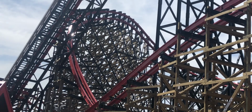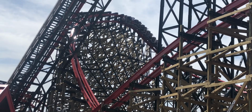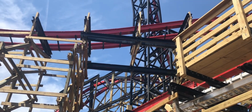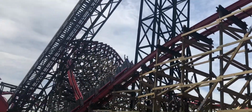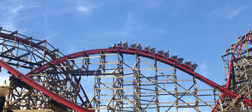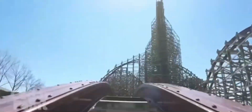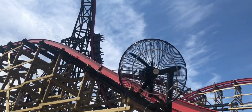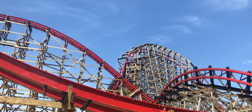And ever since it opened on May 29th for pass holders and June 2nd for the general public, many people have been going out there and saying that this is one of, if not the best RMC, and that it's better than rides like Steel Vengeance and Iron Gwazi. And in this video, we're going to really put Wildcat's Revenge to the test to see if it is actually that good.